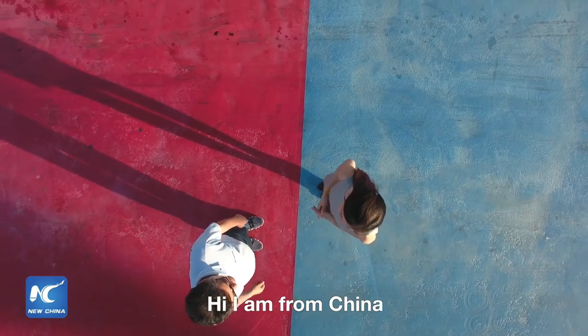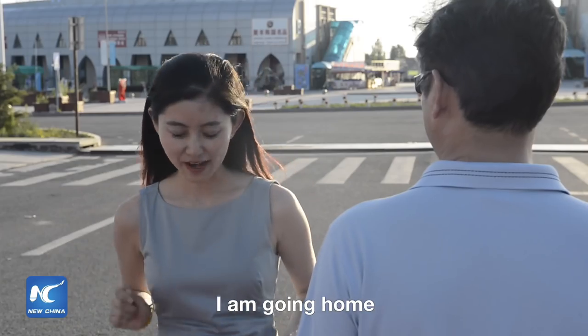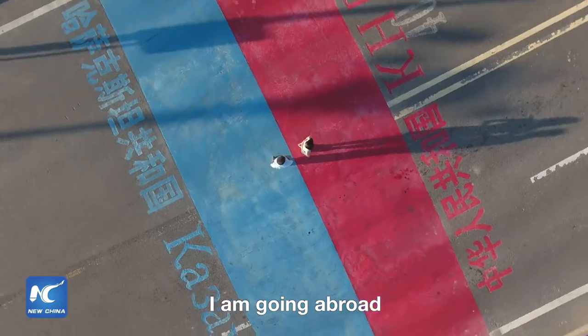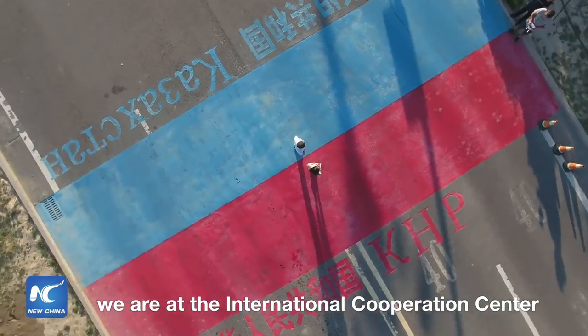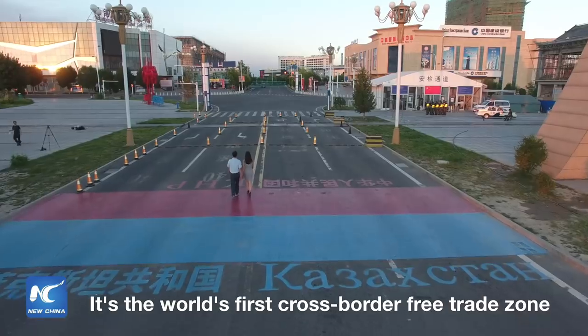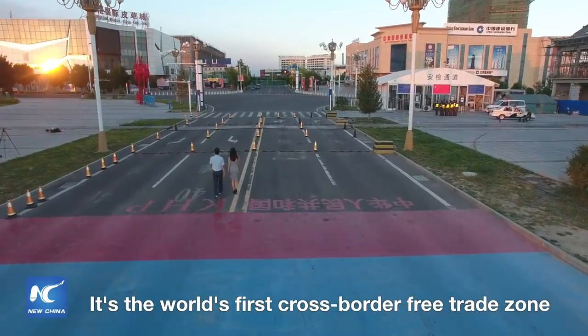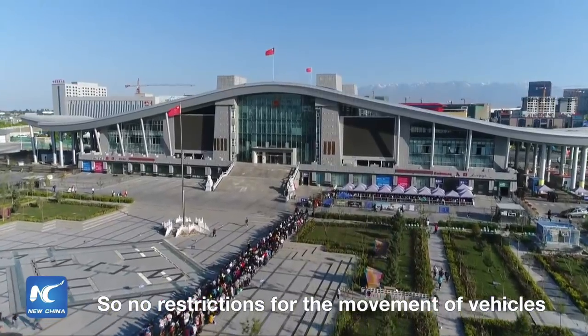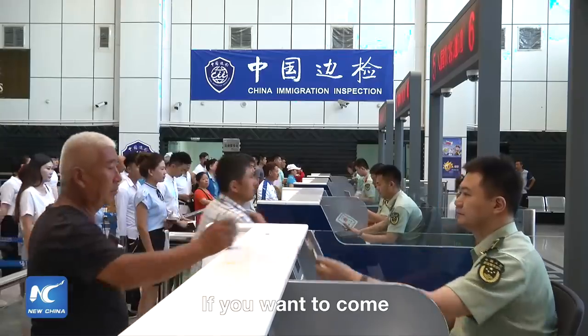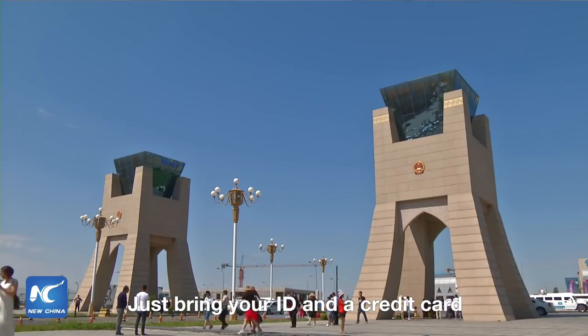Hi, I'm from China. So one step further, I'm going home. One step forward, I'm going abroad. Actually, we are at the International Cooperation Center that straddles the China-Kazakhstan border. It's the world's first cross-border freight trade zone. So no restrictions for the movement of vehicles, personnel, and goods. If you want to come, just bring your ID and a credit card. The entry is simple and quick.